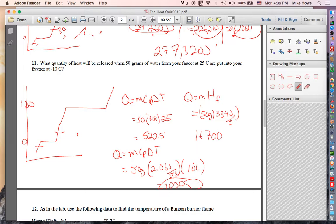So I add that to the other two numbers. Oops, I think I made a mistake on my calculator. So I got 5,225 plus 16,700 plus 1,030 equals 22,955. That would be the answer to question number 11.